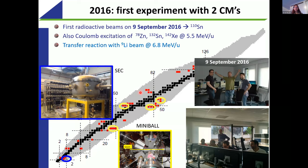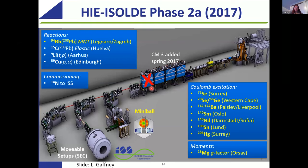And that experiment was done in the scattering chamber. Then every year, one more cryo module was added. So in the spring of 17, the third one was added. And then after that, from July or August until the end of November, December, several experiments were done.